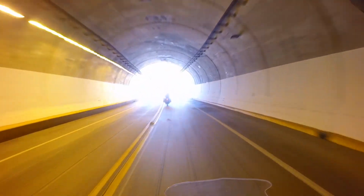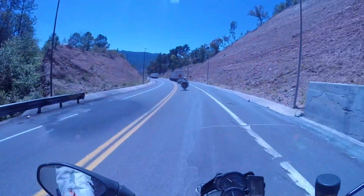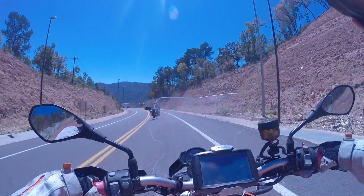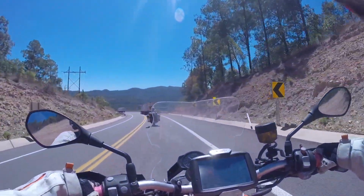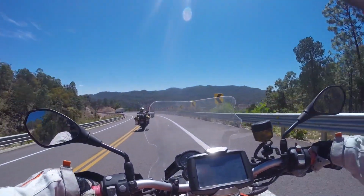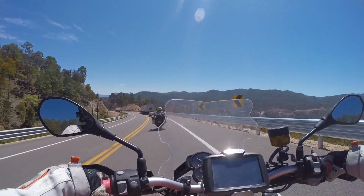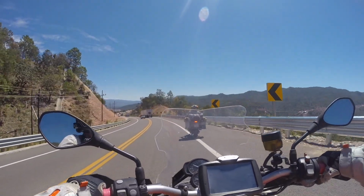It's not really fair that they charge a toll for a road under construction. Yeah, because they're supposed to be charging you the toll because it's quicker and faster. Well, it's not with all this construction. Right. Oh, there's the bridge. Yeah, that looks interesting. No, that's not the bridge. But it looks like part of the road is given away. Look at that. Holy shit.